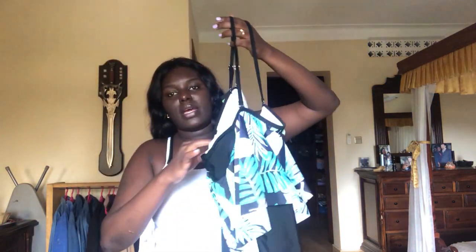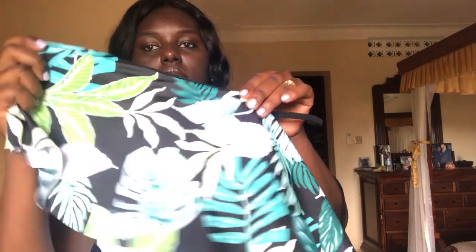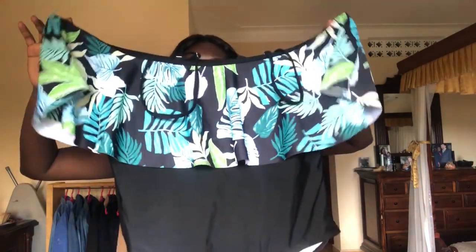Next thing guys, I got this swimsuit, but this swimsuit is big on me, so I don't know what to do with it, and I don't want to return it to them, so maybe I'll give it to someone bigger than me. When I tried it on, it's big, but I like the fact that it has this detailing, these greenish, whitish, blue flowers. And it's off shoulder. This is the way it looks, and it's cute.